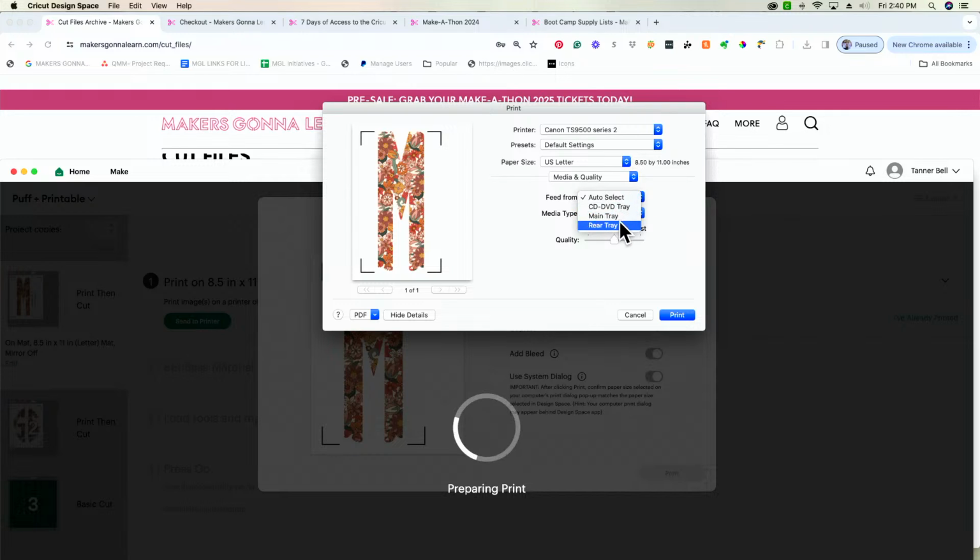Now, I'm feeding this from the rear tray, so I need to select feed from rear tray for the media type. I'm going to let you guys know, this is not photo paper, but I'm turning the media type to photo. Why do I do this? Because I get a better color payout when I change it to photo. One thing I need to be clear on: if you change your media type to photo every single time, you're going to use more ink. That's just how it is, because the saturation of the colors is a lot more when you change your media type to photo.